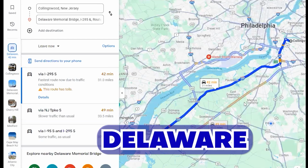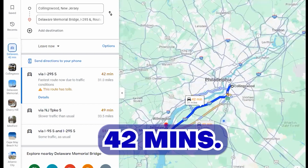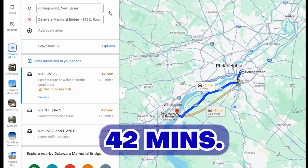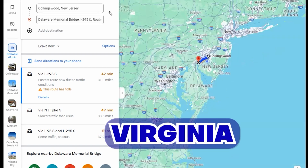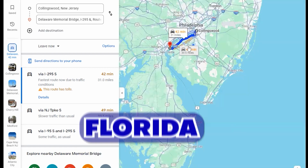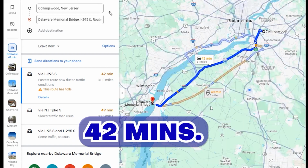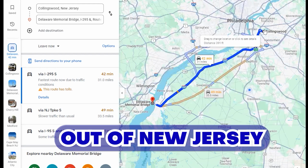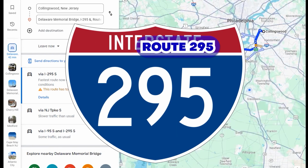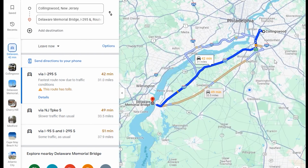If you want to head out of the area, you can head over to Delaware. You can be on the Delaware Memorial Bridge in about 42 minutes. And from Delaware, you can head wherever you want south: Baltimore, DC, Virginia, all the way down to the Carolinas and into Florida if you really wanted to. But in about 42 minutes, you'll be out of New Jersey. It's real nice and convenient too. Collingswood, this is Route 295. That is the main artery. The other one is the Turnpike, which runs parallel. So great location to get on there.